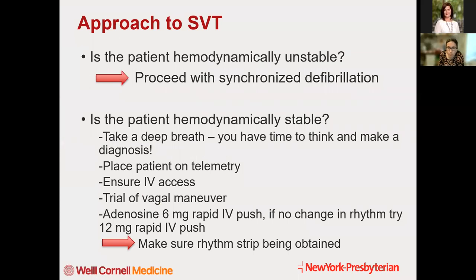In general, most people can tolerate being in an SVT, but if your underlying heart function is poor, say you have an ejection fraction of 10% to begin with, sometimes going into an SVT will cause you to be hemodynamically unstable. If this happens, then you're going to proceed with synchronized defibrillation. I just want to make a pause here and make a point. In all the other situations I've discussed up until now, I had mentioned unsynchronized defibrillation. When patients are in ventricular tachycardia or polymorphic VT, it doesn't matter at what point in time you defibrillate them.